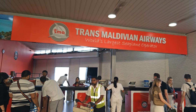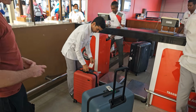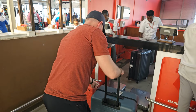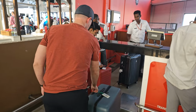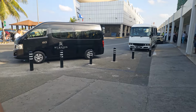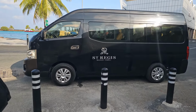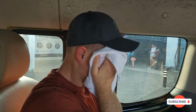After 2 long days of travel, we finally made it to the Maldives. Staff members from the St. Regis were there to greet us and assist us with luggage. The tone for this trip was set right from the beginning as we boarded the vans on our way to the St. Regis seaplane terminal. The ice cold towels were a nice gesture to wipe the exhaustion from our face.